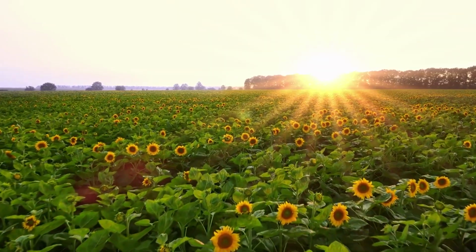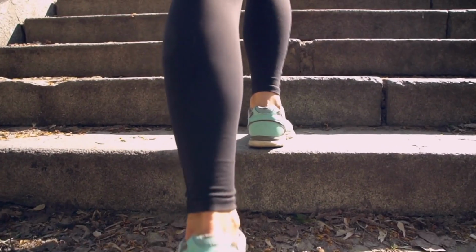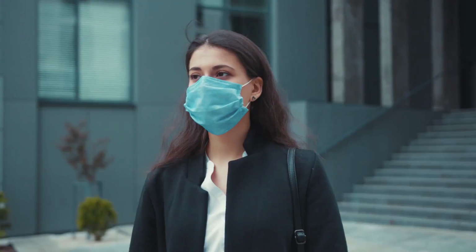Ready to take action? Start by writing down your reasons for disappearing. Then, create your step-by-step plan. Your new life awaits.